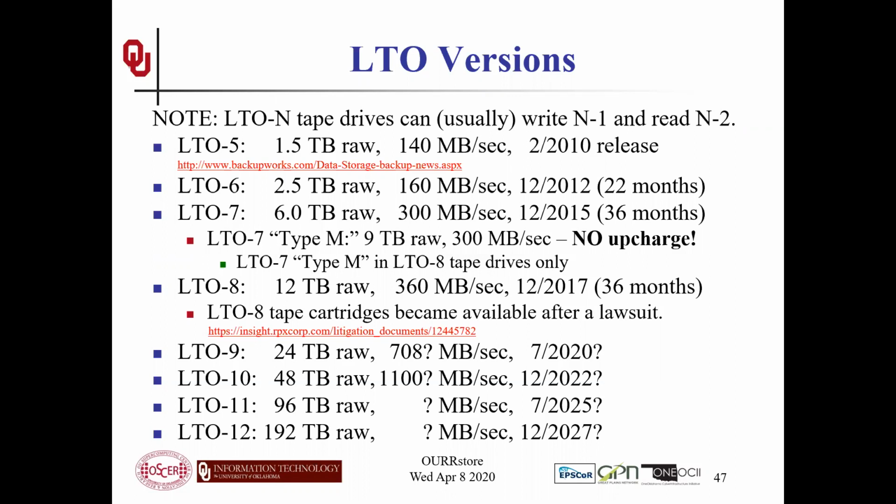LTO10, the number I've seen but don't believe is 1100 megabytes per second. And that'll be, again, double, 48 terabytes raw per cartridge. Probably coming out end of 22, beginning of 23. But, you know, we never know for sure. It doesn't look like 7 versus 7M involves compression. OK, great. I don't know much about that.